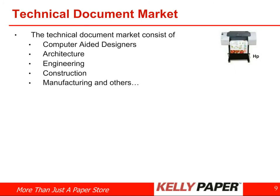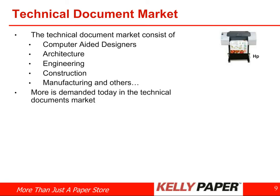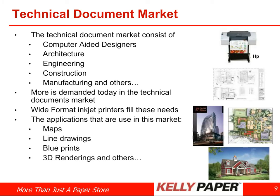The technical documents market consists of computer-aided designers, architects, engineering, construction, manufacturing, and others. More is demanded today in the technical documents market. File sizes have grown, images are more complex, and more output is needed in detailed color. Wide format inkjet printers fill these needs. Some of the applications that are used in this market are maps, line drawings, blueprints, 3D renderings, and more, where laser printers traditionally only offered black and white prints.